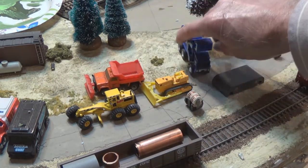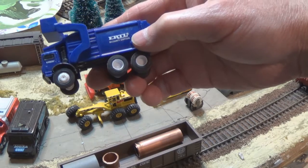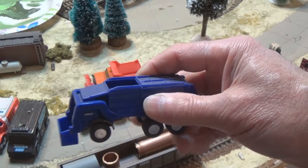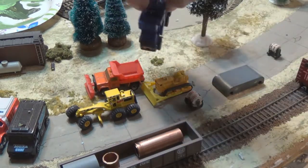And I have this one here. I really, really would like to keep this one on the layout. This one's Ertl, and this is a garbage disposal truck. And this thing here slides down so you can pick up your dumpster, you know, and dump it right in the back. Yeah, I kind of like that one.